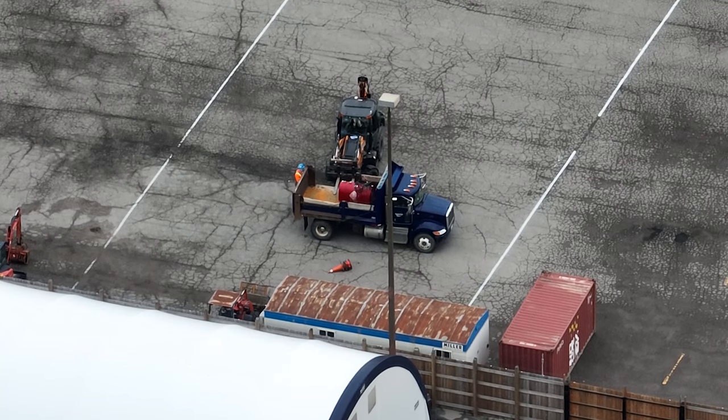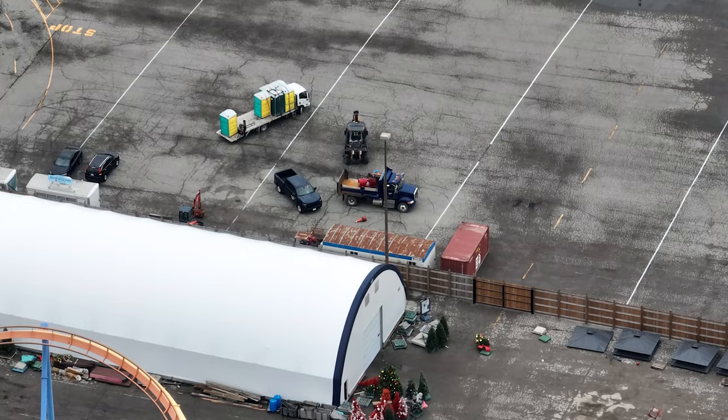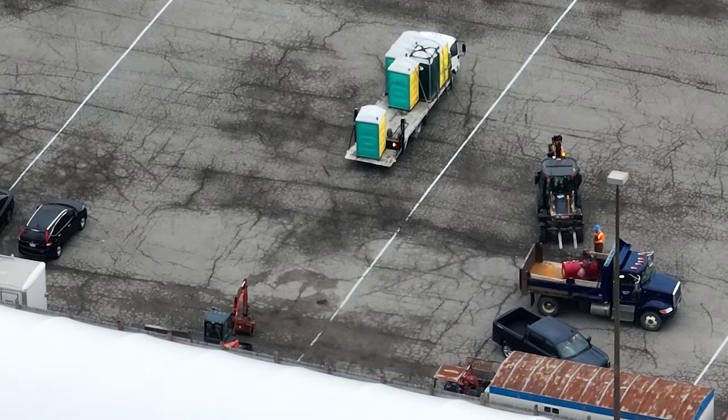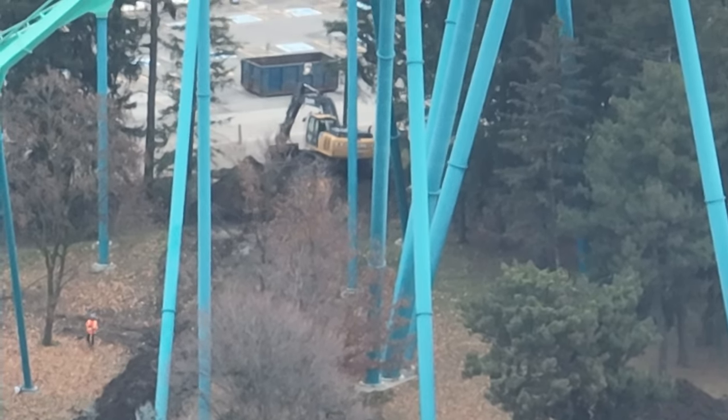Here they are just removing more equipment. Rutherford Construction is on site, removing more equipment for the potential construction site. There is a construction office there, and then materials set up in that tent. And here come the porta potty deliveries. So it's looking like a pretty large scale project.